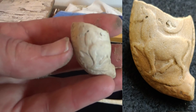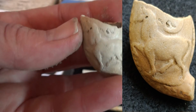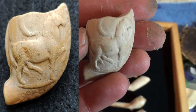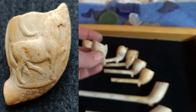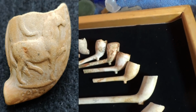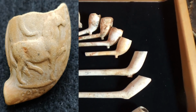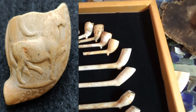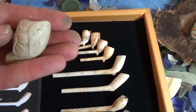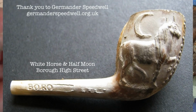That's got to be my find of the day. It depicts a horse on both sides, and if you look carefully, which I didn't notice before, there is a moon on there. And a friend of mine called Jamanda Speedwell, who has a fantastic collection of pipes, and when this lockdown is over I'm actually going to go and see her pipe collection, and I think she's going to let me film it, so that's quite exciting. But this horse pipe, and she has a perfect example, I'm going to put a picture up of it now. It comes from the White Horse and Half Moon pub, which used to be on Borough High Street in London in the 19th century, I believe.